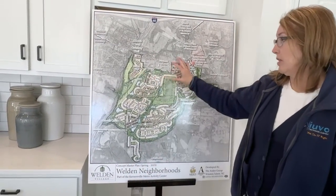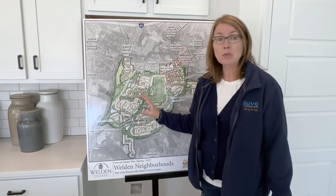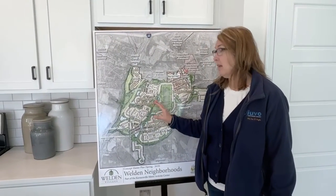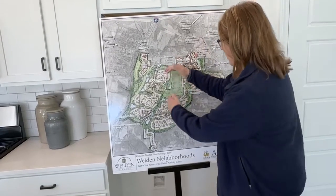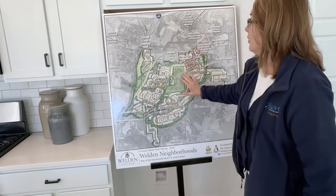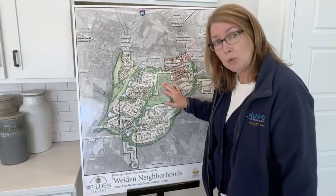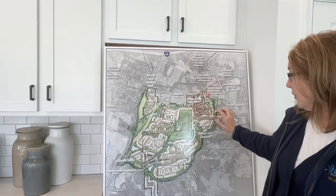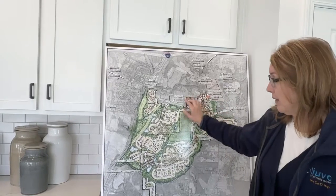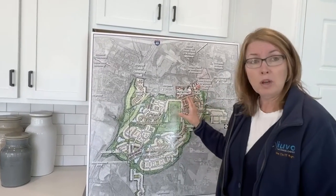So in Welden Village, where we are now, this is a community map of what the whole community is going to look like. And one thing that's really unique about Welden Village is that it's a community within a community, meaning that you have this big green space here. I've heard that they might end up developing this and having a middle school here. I'm not positive. You have your pool that's over here in the clubhouse. They have hiking or walking trails that go all around here. There's also a dog park.